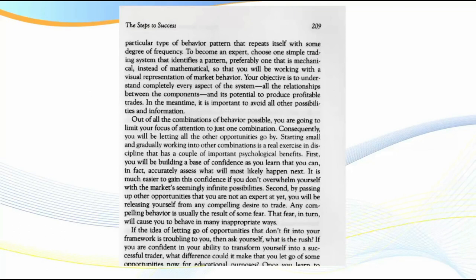So what Mark is bringing up here is that to master the art of day trading, or trading full stop, whether it be swing trading or position trading, you want to identify a pattern, make it mechanical, and master that before you move on to another one. The great thing is, with what I'm about to show you using Renko, patterns are so easy to identify.